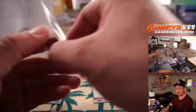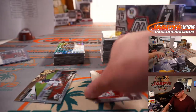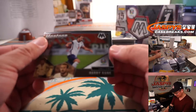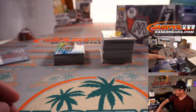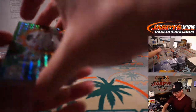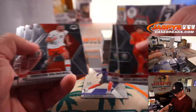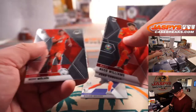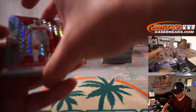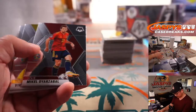Here's Mosaic pattern, Kylian Mbappe. Could it be a good time to buy low on Kylian Mbappe after their exit? It's pretty good. Still young, still great. There's Harry Kane. Looks like he's rounding into form, which could be dangerous. Could be dangerous for everybody. Jordan Pickford, England keeper.